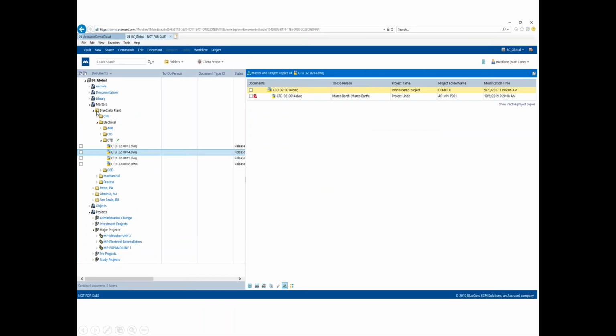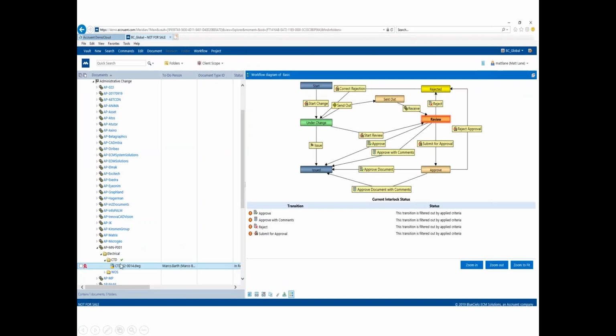Then I can also see, for this master document, any project it's currently assigned to. So my people out in the plant, they're doing their maintenance and repairs off of this document. Meanwhile, this drawing has been assigned to a project, and we can track that and go to the project document. And so that file, my project copy, is down here in my projects area, and we can see its current workflow status within the project.